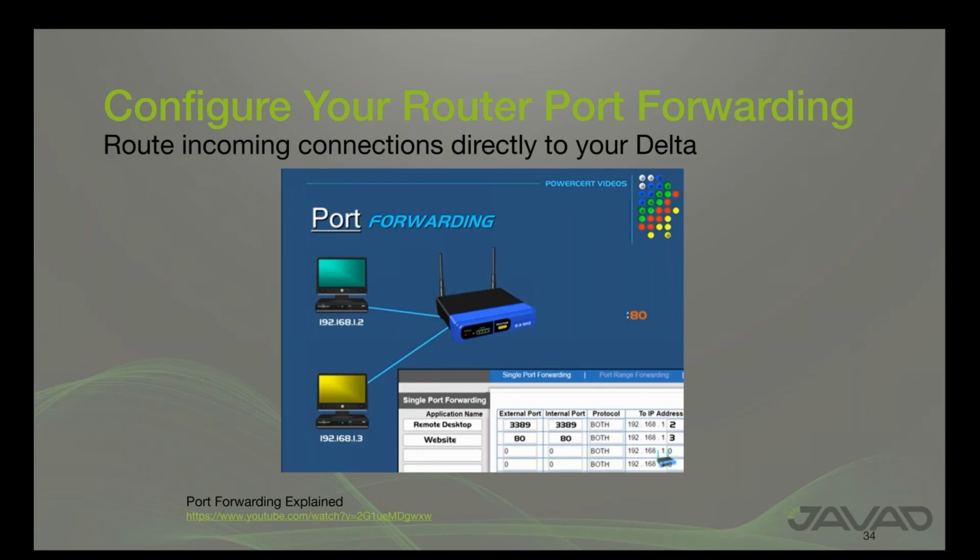Next, you would need to configure port forwarding on your router. Everybody's router is going to be a little bit different. You want to look up your manufacturer's details about how to set up that port forwarding, but set the port forwarding so that you can connect incoming connections to your internet service provider's connection directly to your device within the network. It's pretty easy to do. There's even a nice YouTube video example there at the bottom to show you how you can do it.